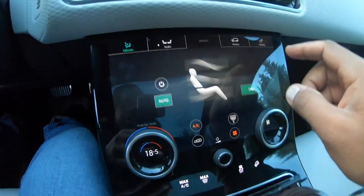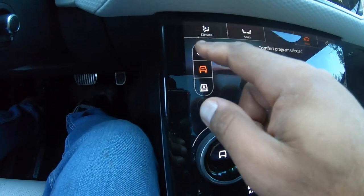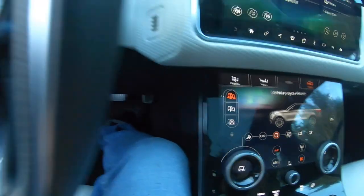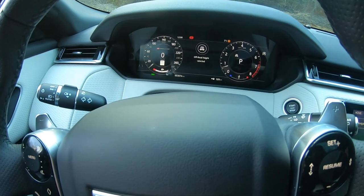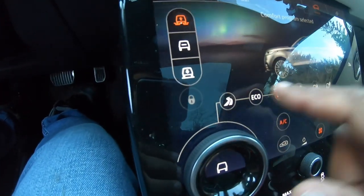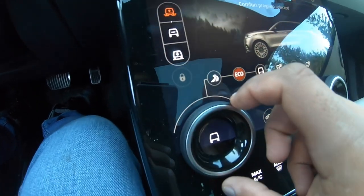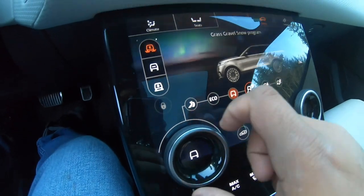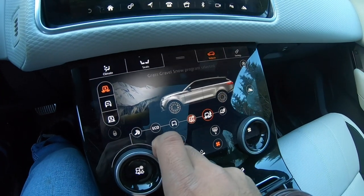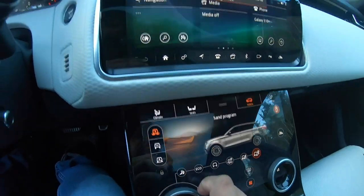What's cool is to go into the off-road settings, you hit vehicle, and then you can raise and lower the suspension by just pressing that button. You see it's going up here. Then you have your dynamic, you have your eco, your comfort. You can also use this dial to switch through all the modes. Right, low traction launch shows up.